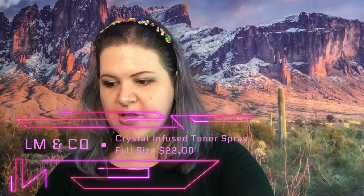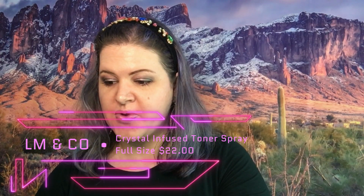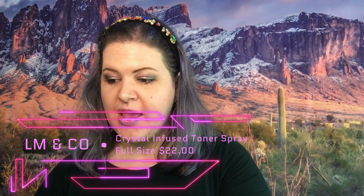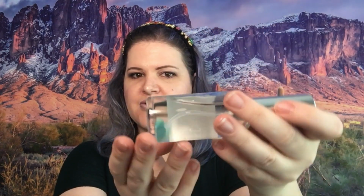The last item in my box is LM & Co. crystal infused toner spray made with refreshing cucumber, mint, and infused with real Amazonite gemstones and powders to enhance the skin and the mind. This toner instantly refreshes and clears the complexion of impurities and pollution. Okay, so this is also a full size. The Fairy Dust highlighter and this here are both full sizes. So that is what that looks like. I think that looks kind of cool. You see the crystals in there?